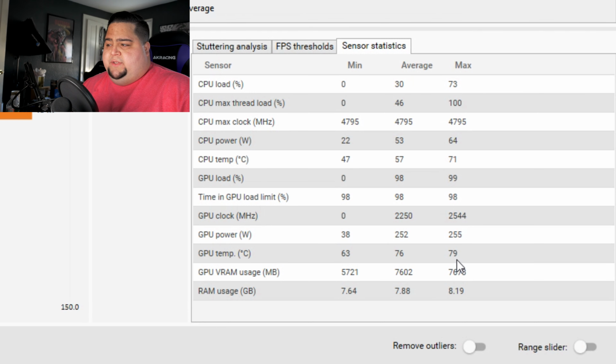The max was 79, so it did get up there a little bit, but for the most part, it was running 76 degrees Celsius over 30 minutes, which is probably what you can expect to see if you're running VSync off at 4K and the card is maxed out at 99% usage over a significantly long gaming session.